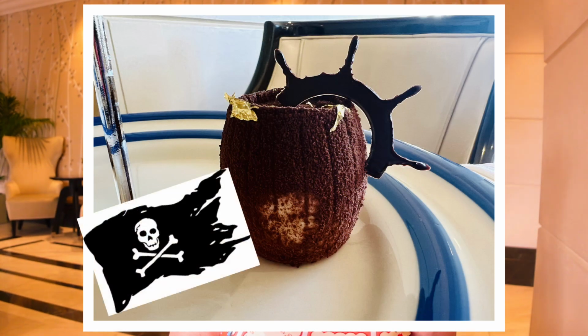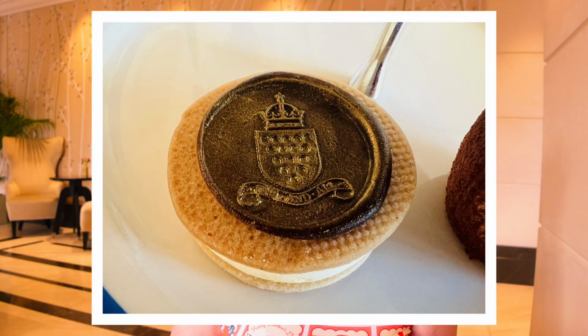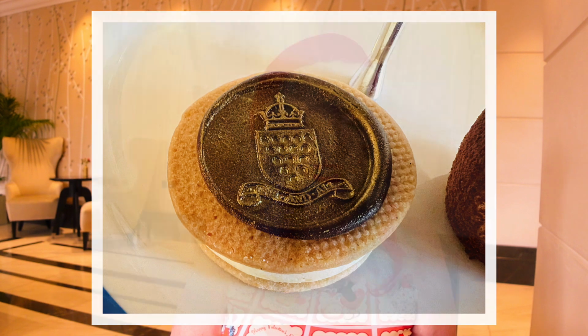Smuggled from Cornwall, Rum Baba Barrel. It's a white chocolate vanilla cream with chocolate velvet. And finally, a Cornish Duchy almond sable, orange jelly, saffron marshmallow, and dark chocolate cress.